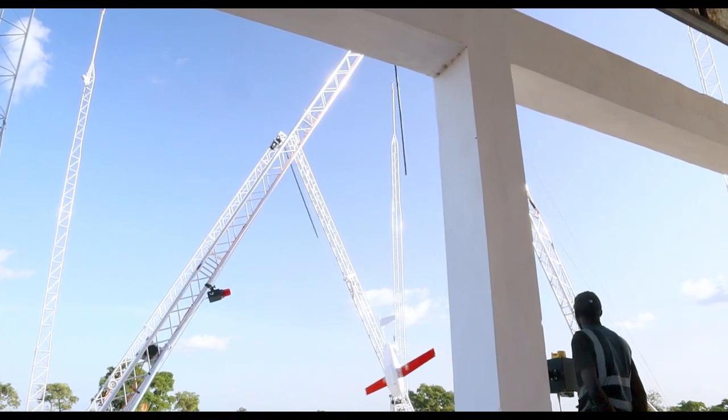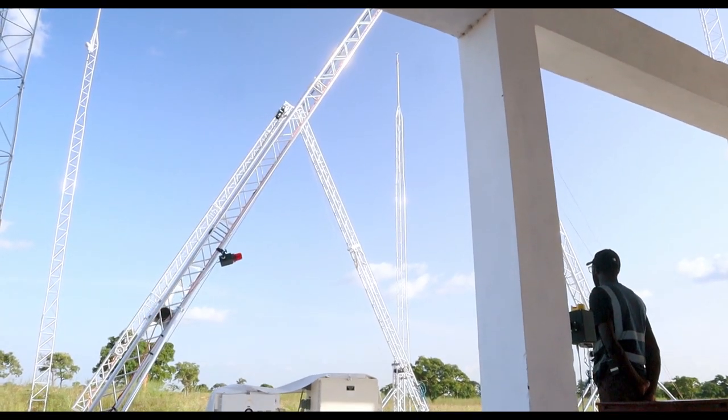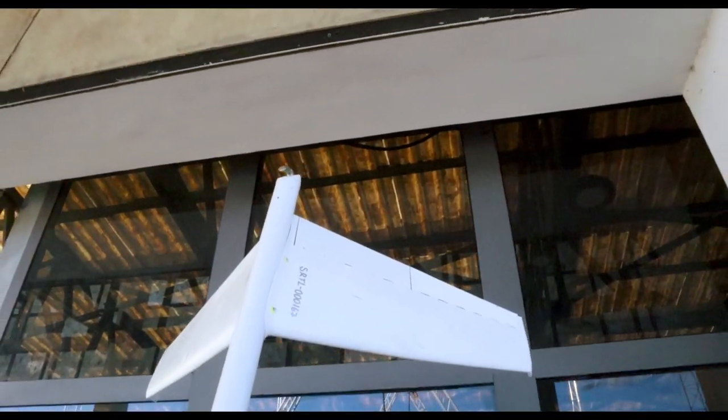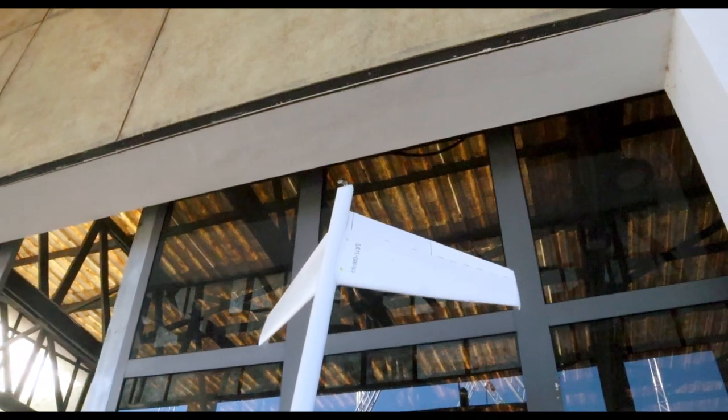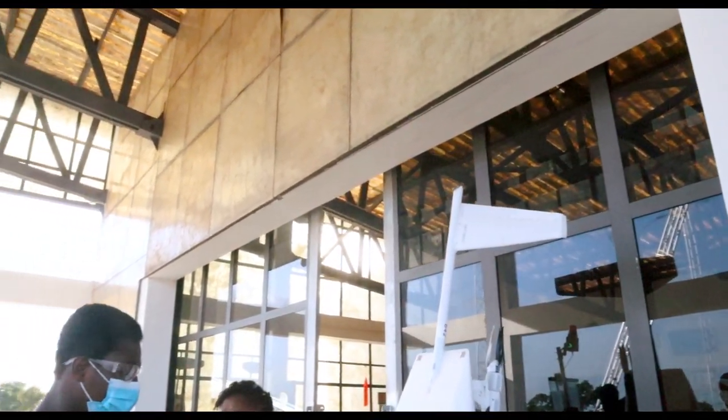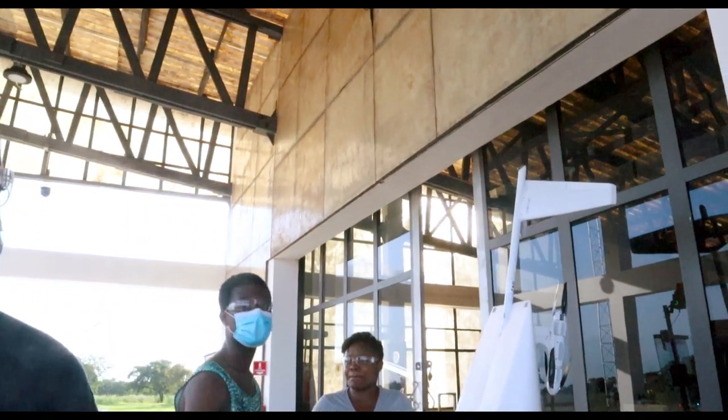Yeah. Mind you, this process is supposed to be as precise as possible because the capture is done on this part of the drone. There's the tail hook. It's very small, so the process will have to be as seamless as possible to make sure the capture is successful.